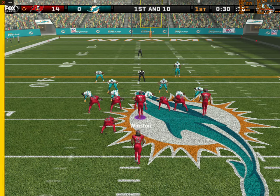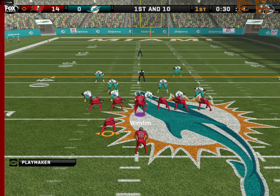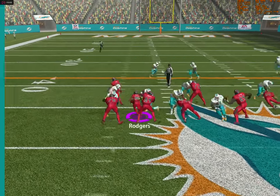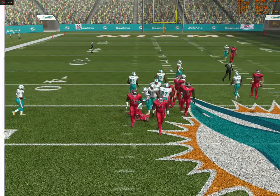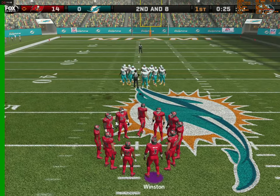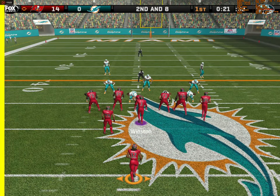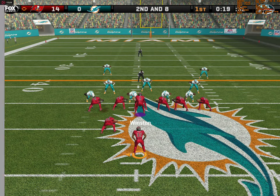First and 10. The Dolphins come out in a 4-3. We like the pressure. Hand off to the tailback. Number 47 is there on the stop at the 46-yard line. Right now they need to keep going at the defense with a run. Sooner or later, they'll be able to break one for a big game.